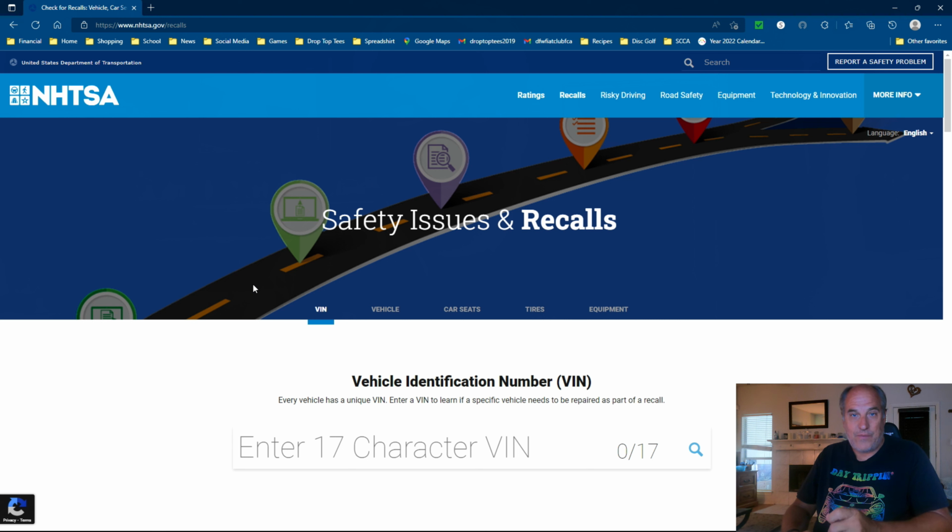Why do you want to do the VIN? The VIN's preferable over just the general car make and year, because sometimes recalls specifically only apply to a part of a production year. Like I know in our case, in one of the production years for one of the cars we own, there was a recall for something that only applied to half the model year. And so this will give you information that is car specific. Great if you own the car already.